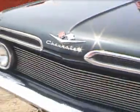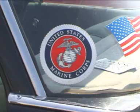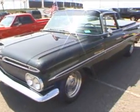And I just like Chevys. This is my 59 El Camino. It was frame-up restoration. It might look black, but it's really a real dark green. It's got a 348 engine.